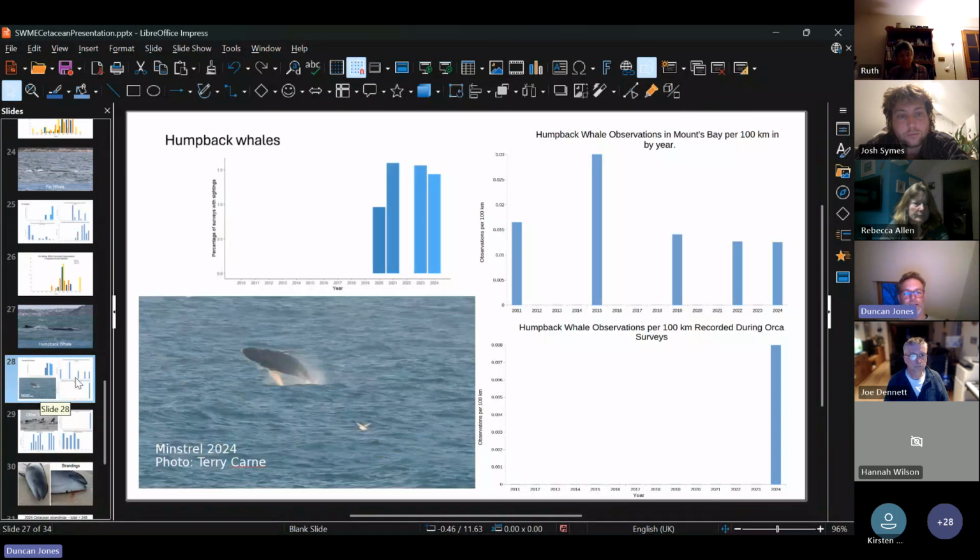This is a photo taken by Terry Kahn of Minstrel, one of the newly identified or newly catalogued whales. But yeah, so in the Sequest data, there's been this real increase in sightings of humpbacks since 2020. Within our data, we've always seen them, although most of our sightings are actually summer sightings of them. Although in 2022 and 2024, the sightings we've had there have been in March and April, so not so the end of this winter period. But these are all summer ones when you more likely expect to see humpbacks. And in the orca data, in their effort data, they've only really got them from 2024.